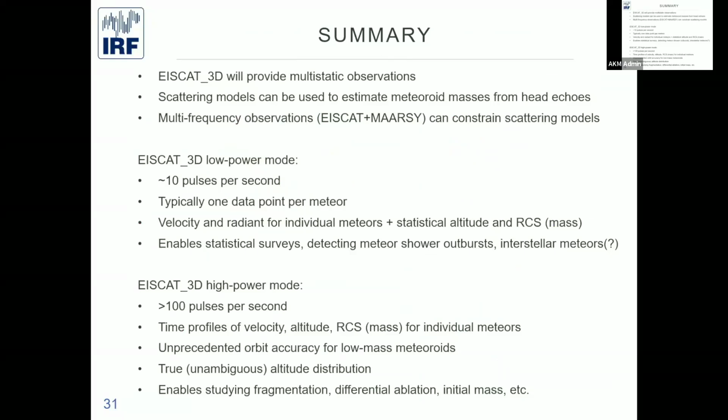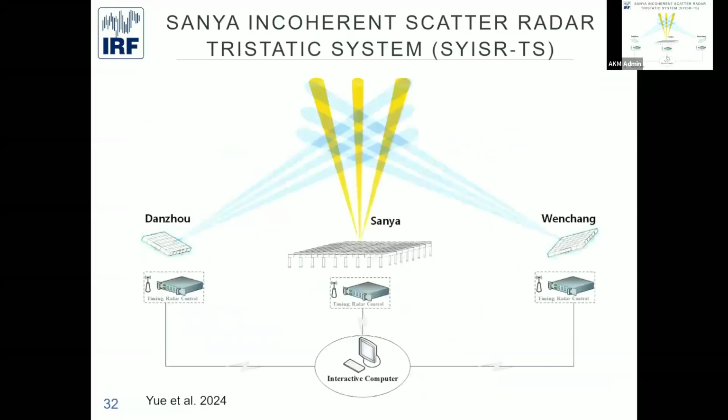I see I have a few seconds left here. I could just say that, as you saw, it takes 20 years to build a radar in Europe. Now, China was also part of EISCAT and is part of EISCAT. They have a different financial system. So 5 years ago, or a little bit more maybe, they decided, okay, why don't we build our own EISCAT 3D system? And they call it Sanya, and it's actually now already operational.